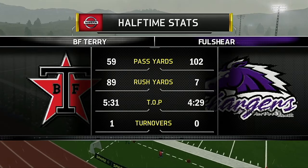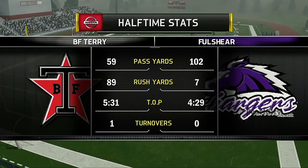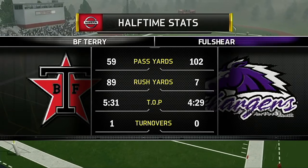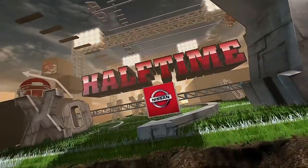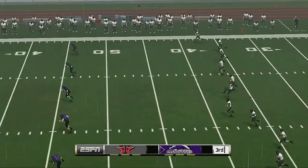David's ready to get back on that couch, get the remote, get all the games dialed up to watch what's going on around the country. Time to get you back for your second half. Brad and Kirk, ready to roll. Welcome back, everybody. Second half action about to begin.